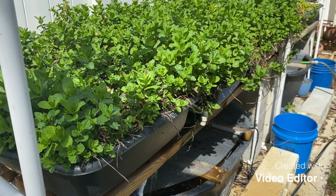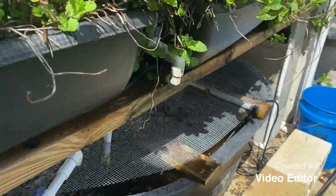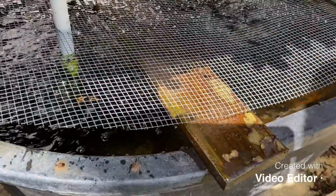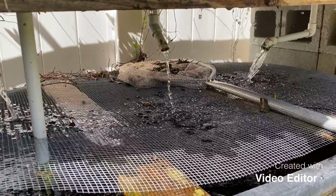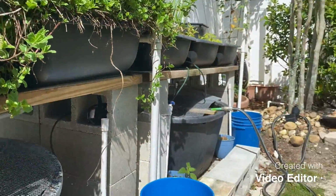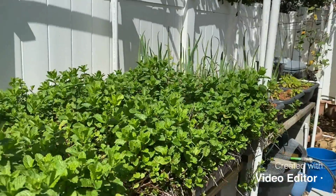So what it does is it recycles the water, guys, like I said. And then down here are the goldfish and the different fish right here. And you see how the water's coming out and stuff like that? That kind of does it, and it does it on both. Then there's Lily sunning herself. And then you have fresh mint.